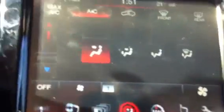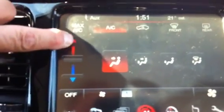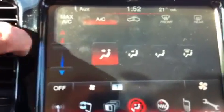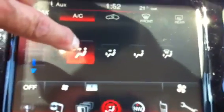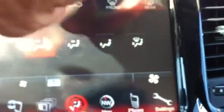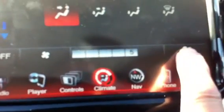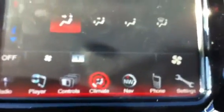Climate controls. This is pretty cool. The air conditioning controls. You just slide your finger across the screen to make adjustments there, and then the same for these are the discharge points for the heat or air conditioning. Again, you just touch what your preference is there. Also the rear window defrost goes on there, front window defrost. And the fan control is here as well. Again, just touch the screen to make those adjustments.